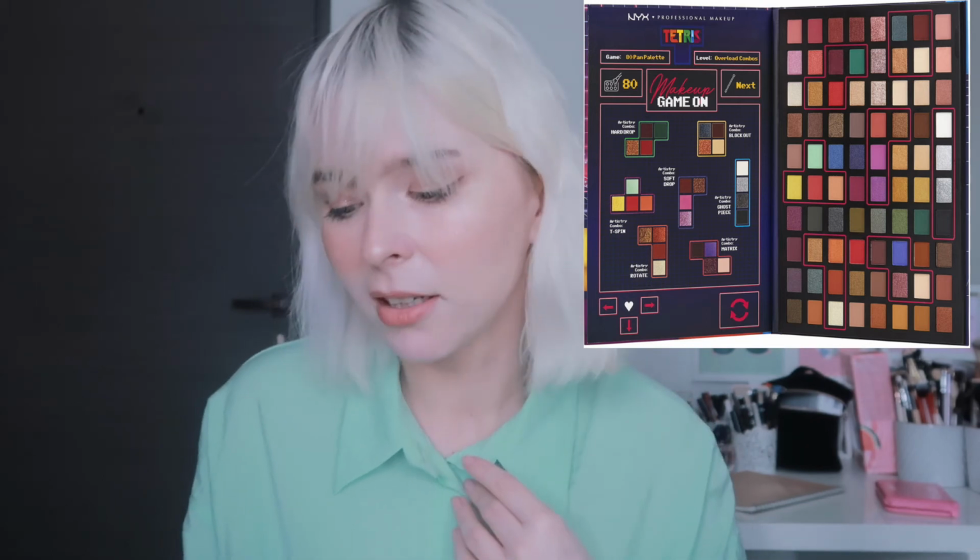Really not. The only good release I've ever seen from Haus Labs was their eyebrow pencil. Other than that, there was nothing groundbreaking, and that's really weird because it's a Lady Gaga brand. But anyways, we're talking about the eyeshadow palette, and I was so shocked by the Stupid Love palette by Lady Gaga. Can we talk about this again?